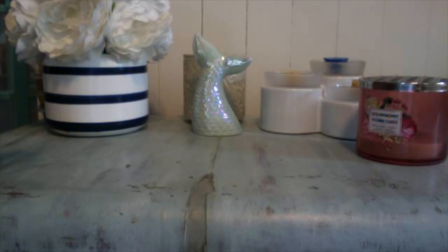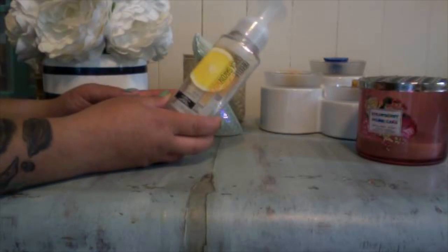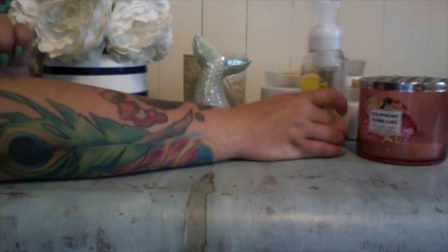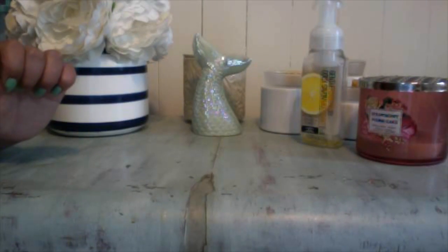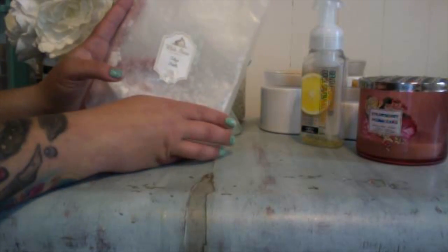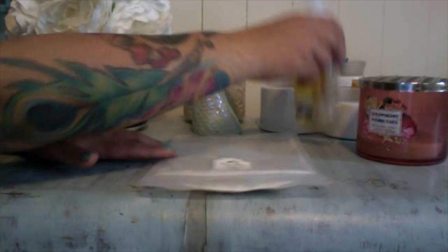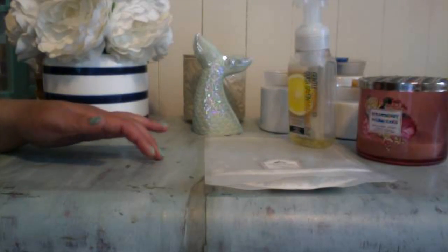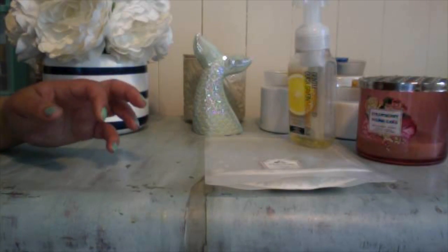From Bath & Body Works in hand soap, we finished a Kitchen Lemon, which is kind of a staple here at the Dollhouse. We always have this. I also finished up a bag of White Barn's Tokyo Petals. I love this one. I know that's a repackage of something, and they've come out with several variations of Tokyo Petals, but I do love that one in the spring.